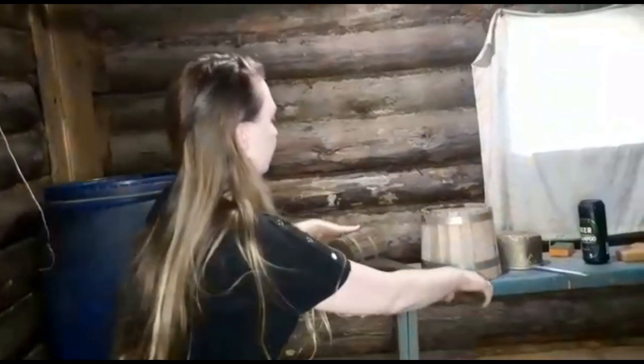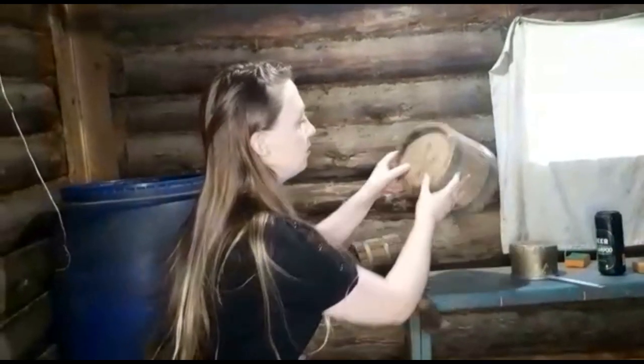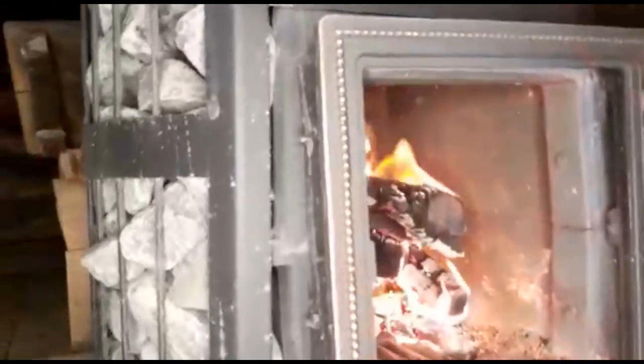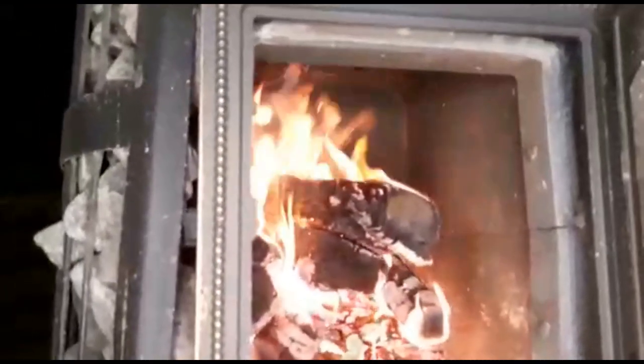And what we have here are all sorts of things to put water, to mix water. And usually we have cold water here, and the hot water is in the tub over there, right above the oven. And so to make it all work, you just have to put some wood inside of this oven, and then it heats the water above and the stones which are here.